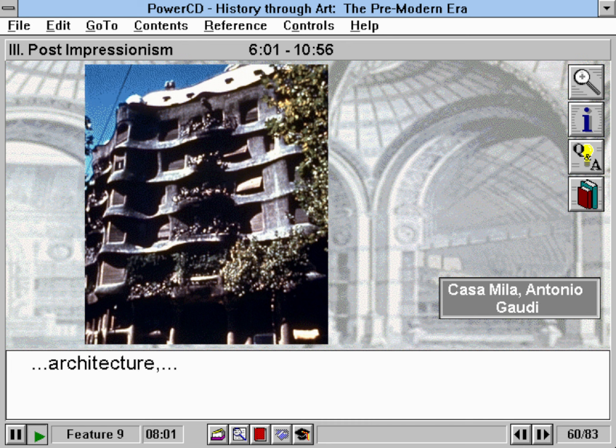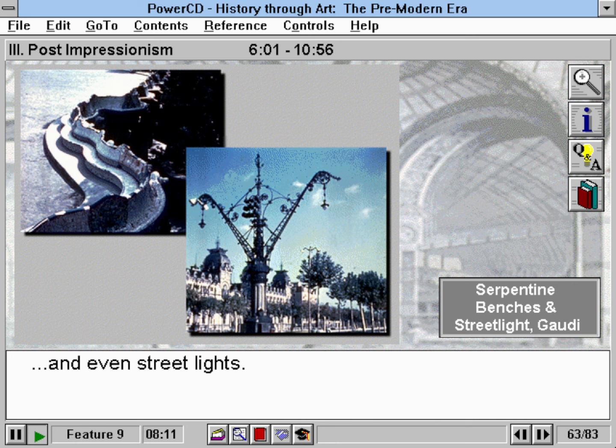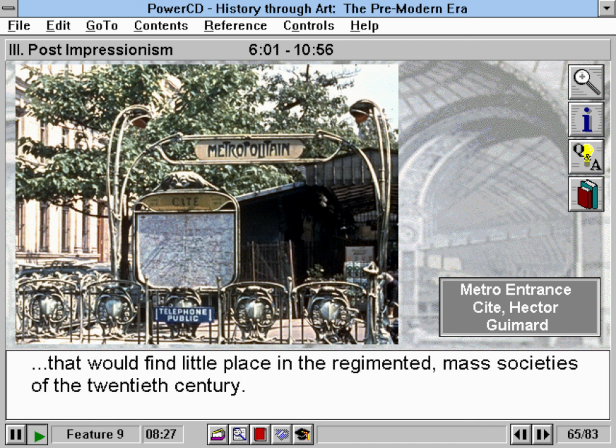Architecture. Advertisements. Park benches, and even street lights. The curvilinear forms of Art Nouveau suggest the last forlorn twisting of an individualism that would find little place in the regimented mass societies of the 20th century.